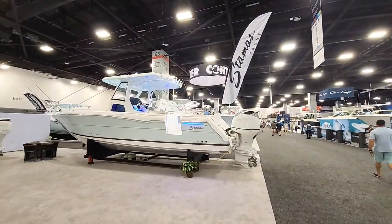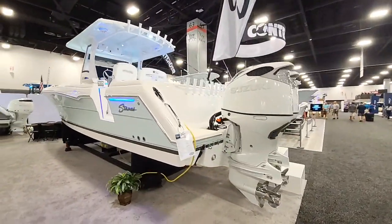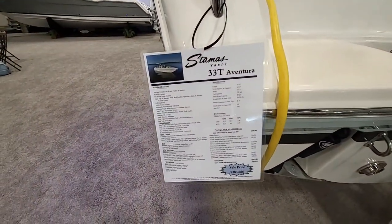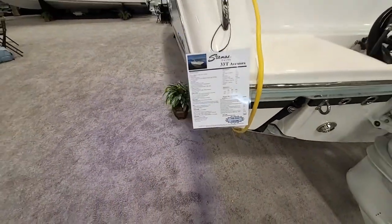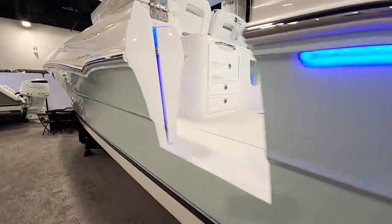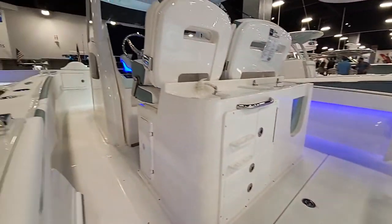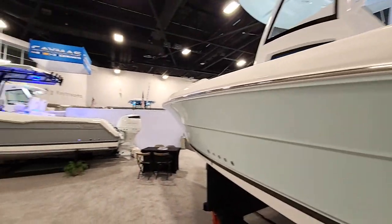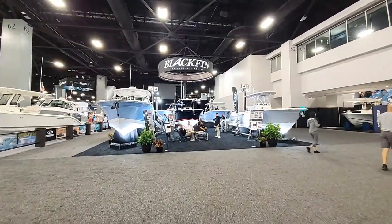What is this one called? Stamas Yacht? Huh. Not familiar with this one. Okay, here's the pricing. This one's called a 33T Aventura. $383,000. Blackfin, straight ahead.